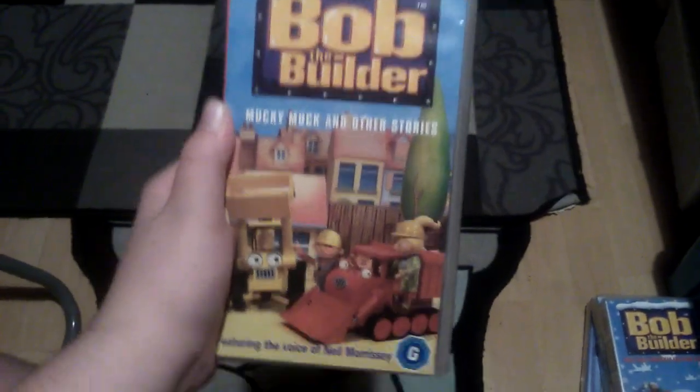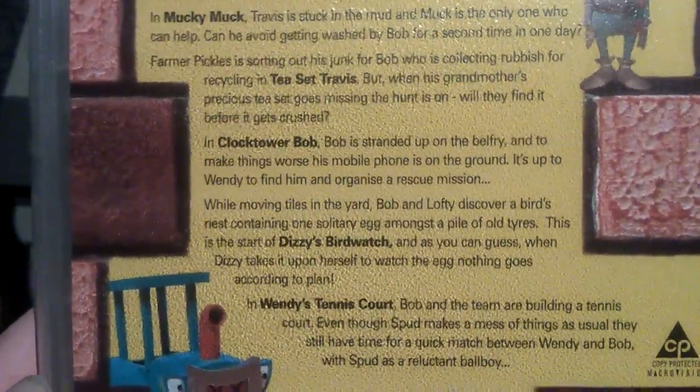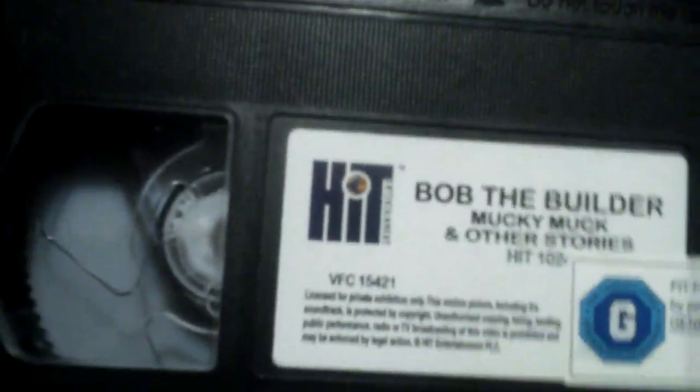Next, another personal favorite, Mucky Muck. Here's the spine and the back cover. Episodes are Mucky Muck, Teresa Travis, Clock Tower Bob, Dizzy's Bird Watching, and Wendy's Tennis Court. Here's the tape. I love the old tape. I don't know why I love it. It's part of my childhood because I mostly watched Thomas and Friends season 6 to 7, because those seasons are part of my childhood. But in the other fact, being under my season 2 to first season, I'm thinking of changing maybe to season 6 or something. I don't know. Let's see.